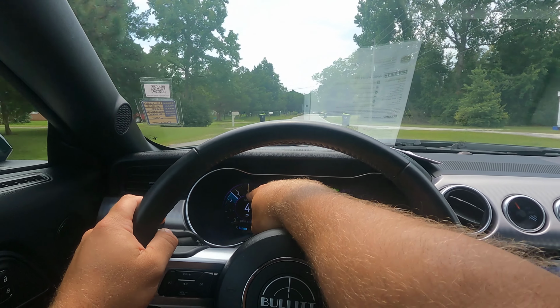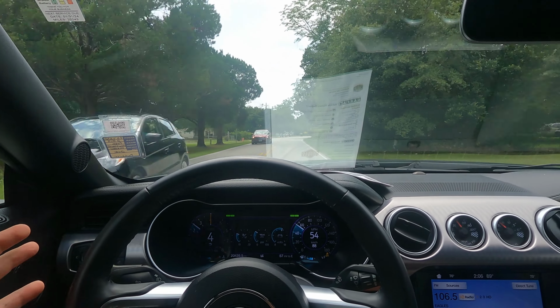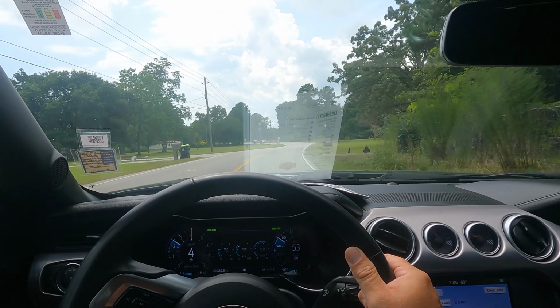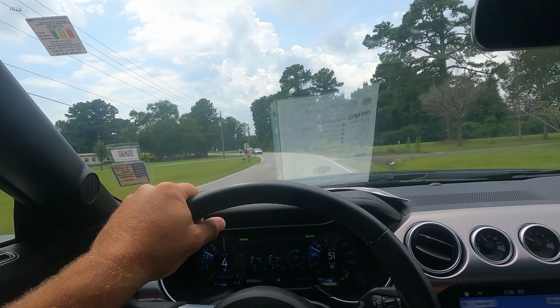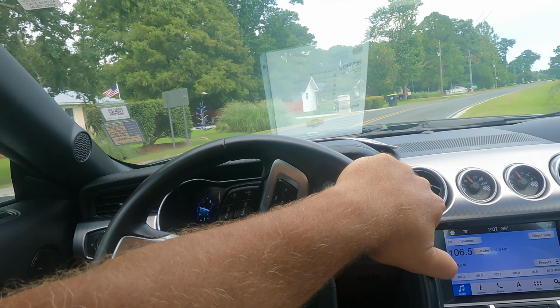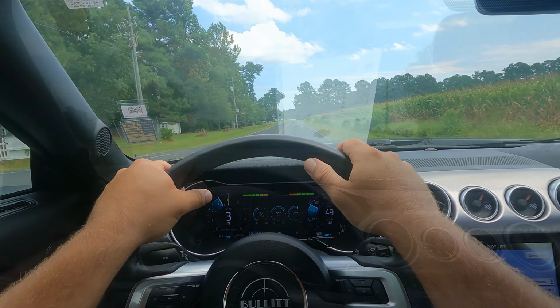But the red line's set at 4,000 RPM, and that's when it's dinging. I just figured that out. And I'm sure a lot of you guys are probably like, well, no duh, dingus. But I'm just now seeing that for the first time. Sharp turn. No issues at all. I took that turn pretty sharp, guys.